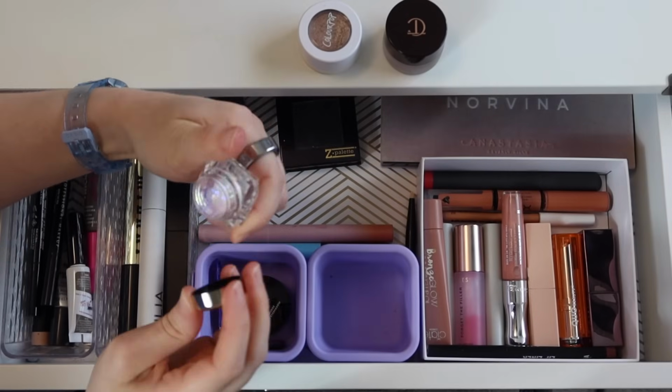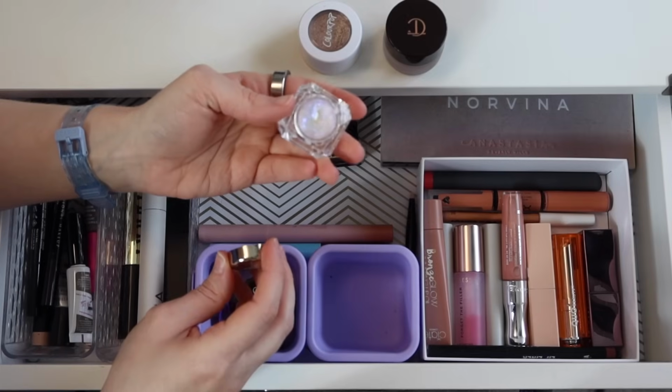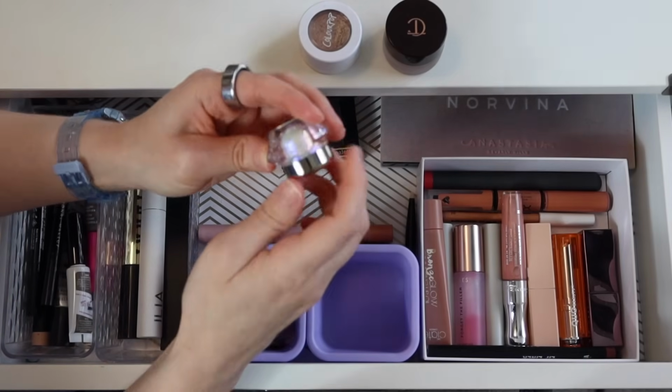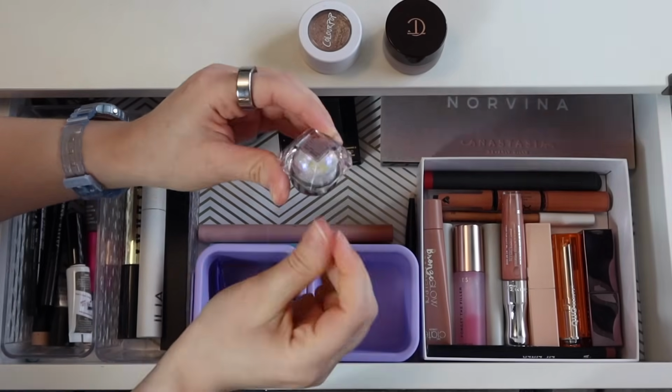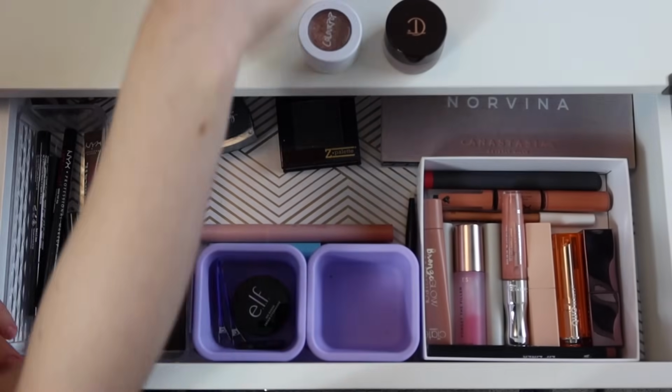I am gonna put this away. This has been in here for a while. It's the Danessa Myricks Infinite Chrome Flakes in Strobe Light. Really love this. It's a very unique product, kind of like a gel with these super chromy flakes in it. It gives a really unique look to the eyes, but I am gonna put this away.